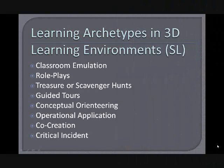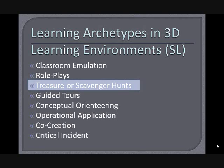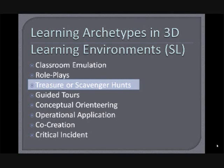You see, there are many ways that learning can take place within a 3D environment, such as Second Life. But I'd like to introduce you specifically to the realm of treasure hunts. It can also be called scavenger hunts. A treasure hunt is a learning method where items or clues are hidden throughout a virtual area. Learners then explore the area in order to seek out hidden information.